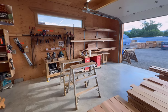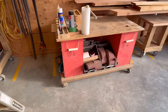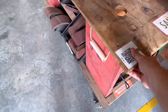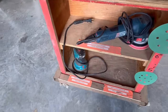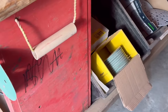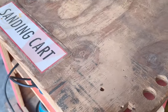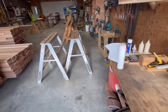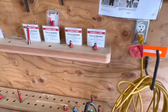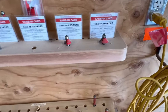We used to just absolutely be tripping over wood in here. So here we have our sanding and glue cart. We have all the glues we need, the different grits of sandpaper we use, and standards of work on how to sand. Wherever you ask the question, the answer is Kanban cards for our restock for sandpaper, so we never run out. Router cart, Kanban cards for all of our router bits. This was our old system, still has some random ones in it, and this is what we're doing now.